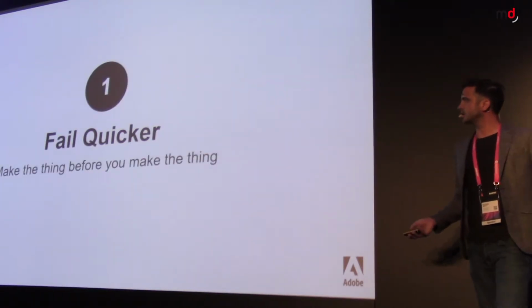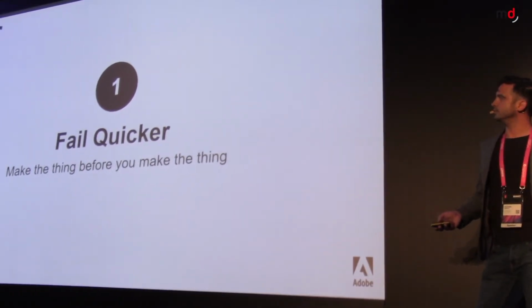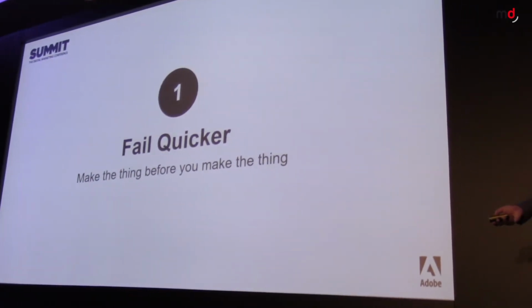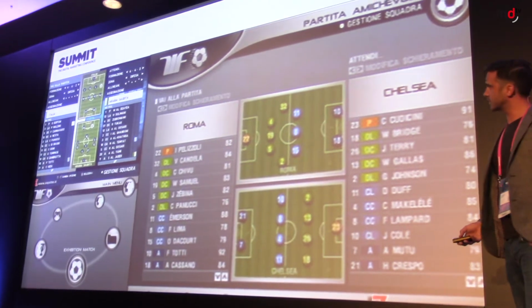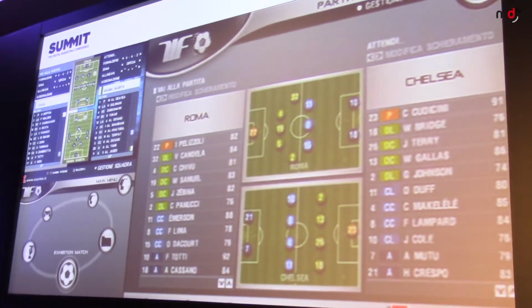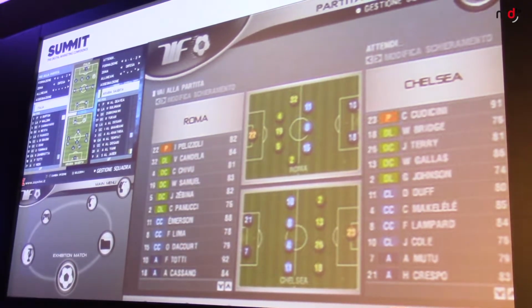So to start, I call this fail quicker, and it speaks a lot to what Paul was mentioning about making something before you make it. These are some shots of a project, apologies for the low-res image. This is a project from the earlier part of my career that I worked on. It's a football title. We did a few versions of these.